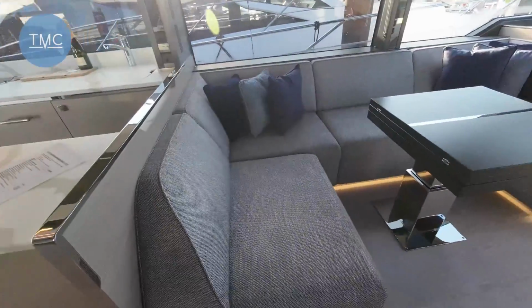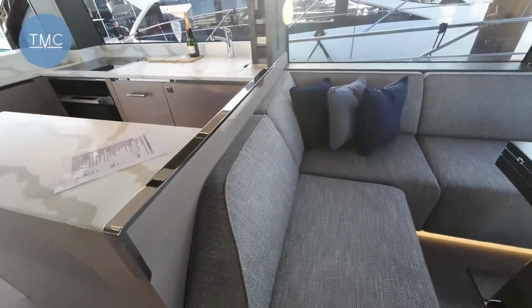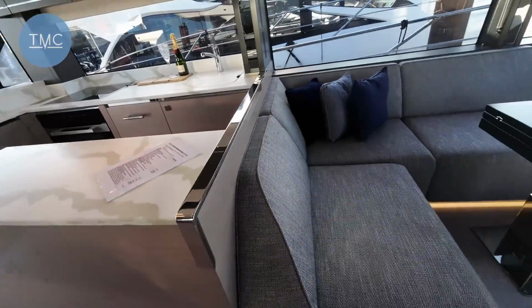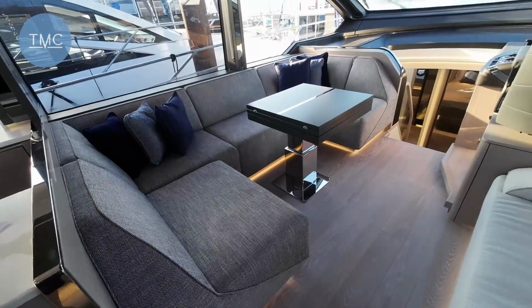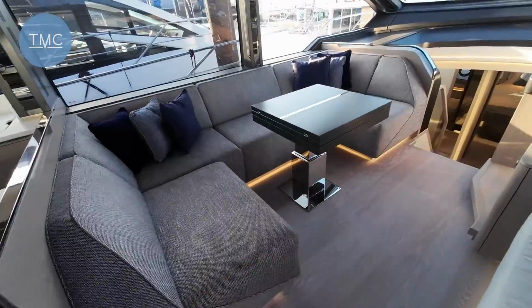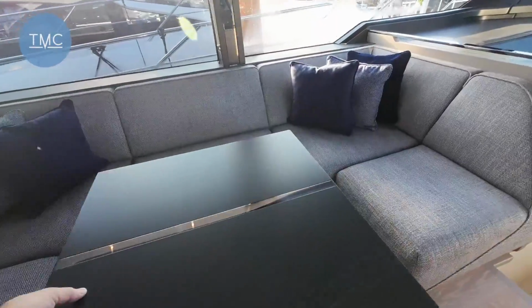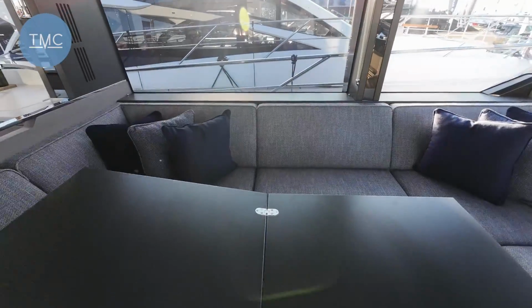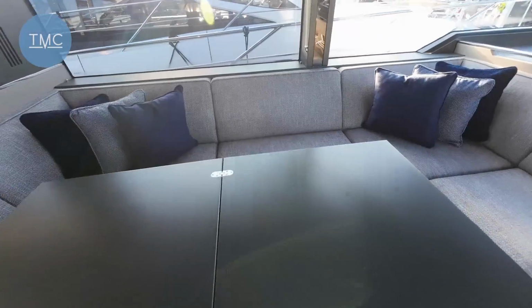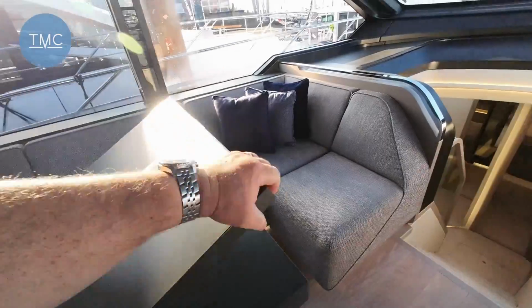Lovely seating area, lovely fabrics, nice colour palette on this particular boat. I know it's all down to taste and choice, but this is a very, very tasteful and relaxing kind of environment. We've got here our high-low table, so that's on a electrically operated plinth. Oh, and let's just open that one up. Enormous table extending out to make that into a lovely, lovely dining area.